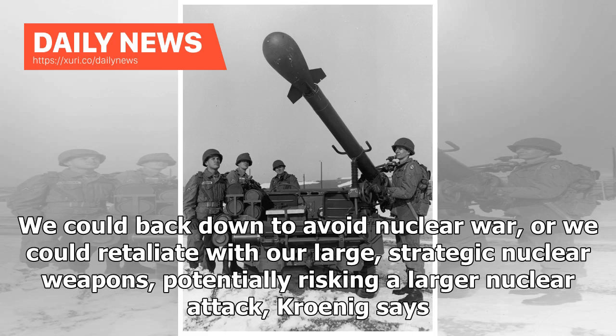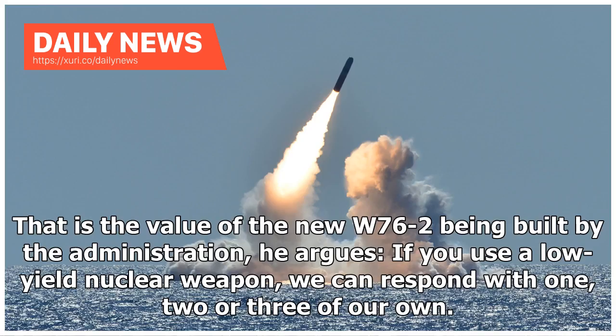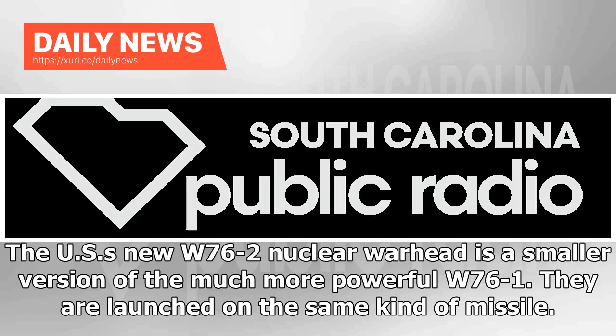"We could back down to avoid nuclear war, or we could retaliate with our large, strategic nuclear weapons, potentially risking a larger nuclear attack," Kronig says. That is the value of the new W-76-2 being built by the administration, he argues. "If you use a low-yield nuclear weapon, we can respond with one, two or three of our own." The U.S.'s new W-76-2 nuclear warhead is a smaller version of the much more powerful W-76-1. They are launched on the same kind of missile.